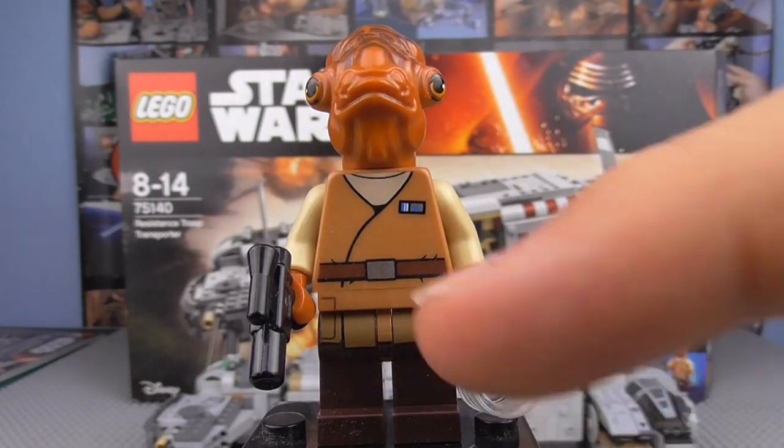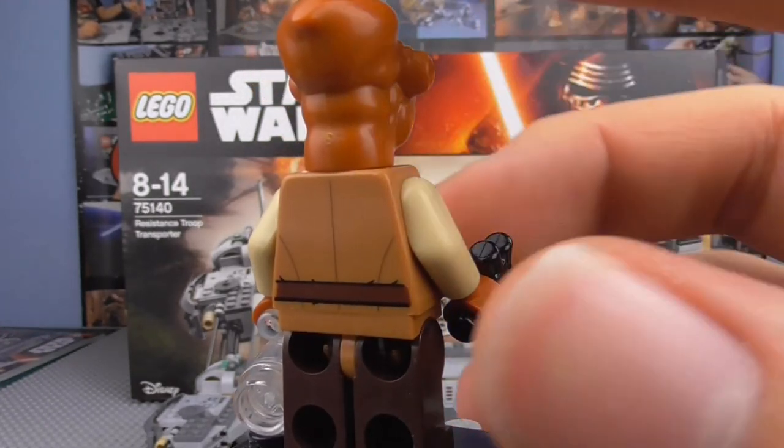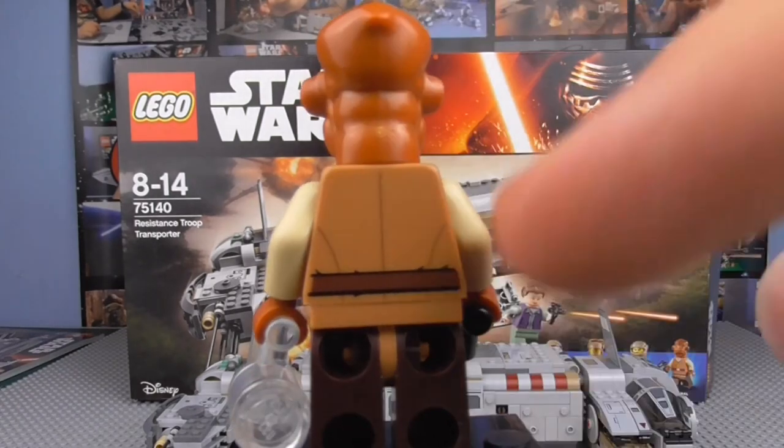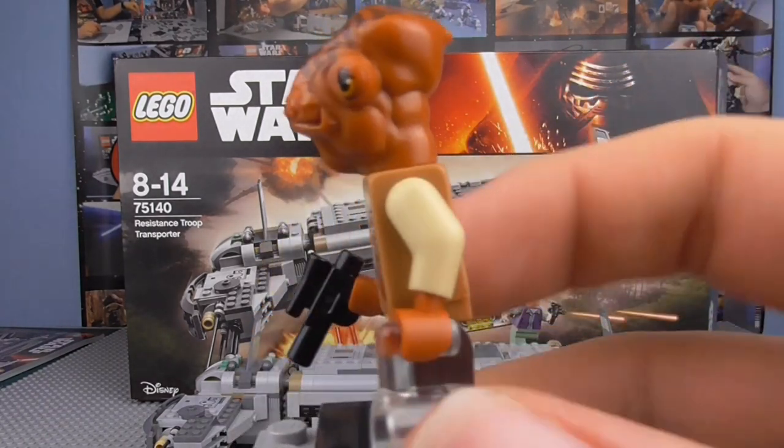He does have some leg printing, though. It does sort of go down, because I presume he's wearing one of those skirt things that, you know, you sometimes see Jedi or whatever wear. Back printing, of course, is very plain. Really not much to say there whatsoever.